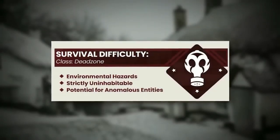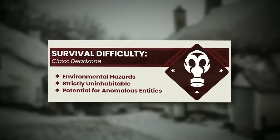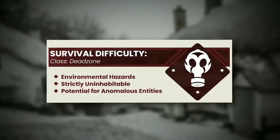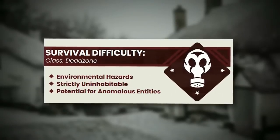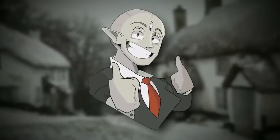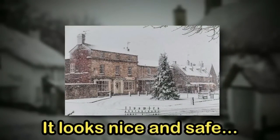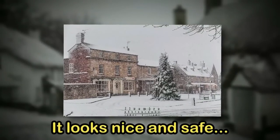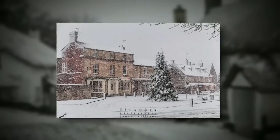Backrooms level 790 is classified as a class dead zone because of its environmental hazards, mainly. But there's also the chance for an anomalous and powerful entity to be here. We just don't know. The level itself is pretty deceiving because it looks nice and safe. It's a calm-looking British-style village made out of nice little houses and shops.